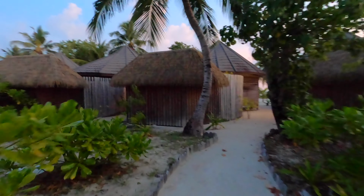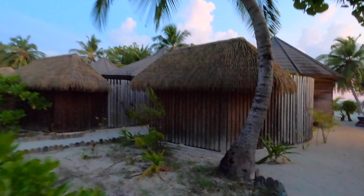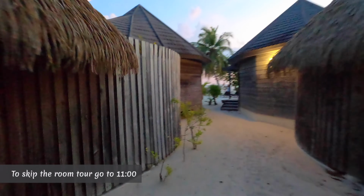And Ellie had a relaxing day earlier, however we didn't show you our beach villa we got, so I'm going to show you now. I thought you'd be able to see the room number, but you can, just about. It's room number 128. It's a beachfront jacuzzi villa.